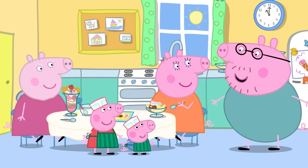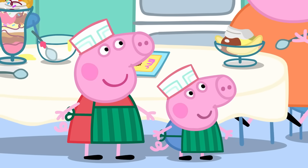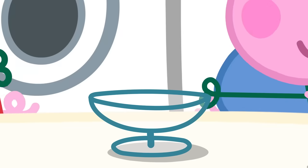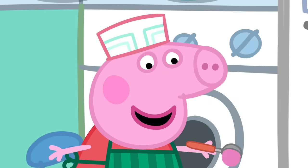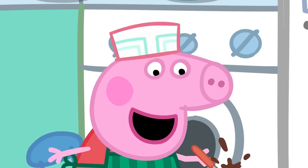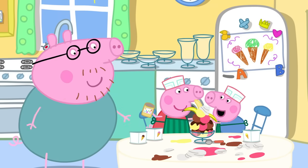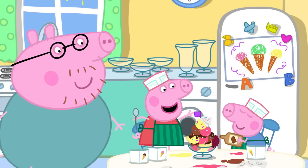Now everyone has been served, what kind of ice cream would you two like? A rainbow one! Rainbow! Peppa and George use lots of different coloured ice cream. Pink for strawberry, brown for chocolate, yellow for banana. Nana! Then they add their toppings. Mm-hmm. Let's mix it all together!